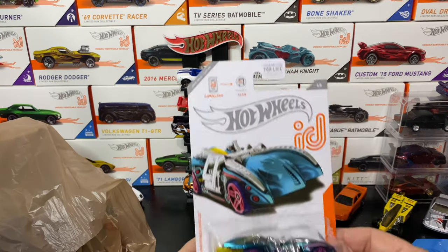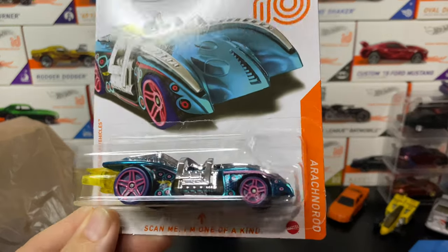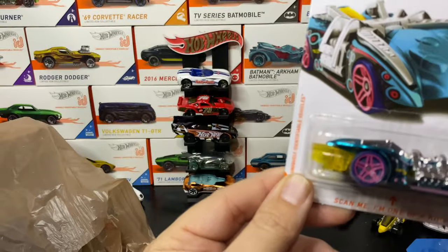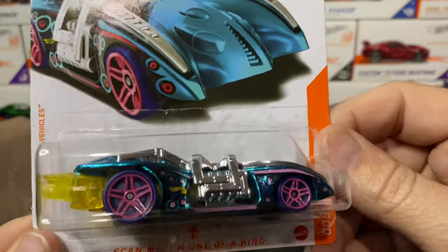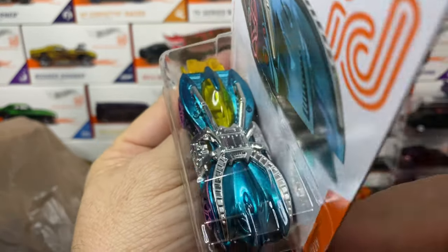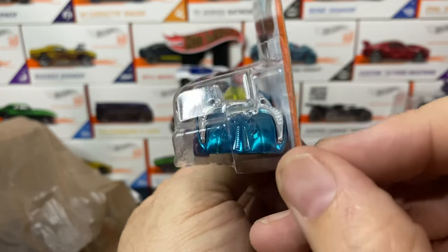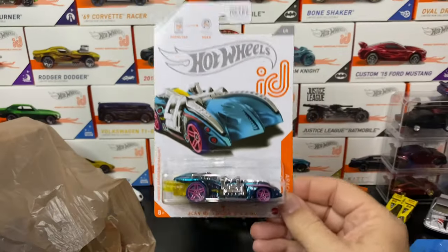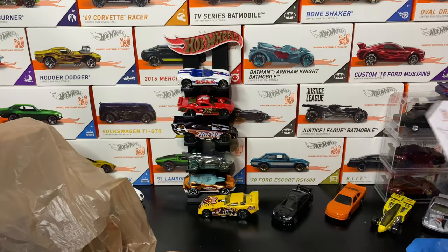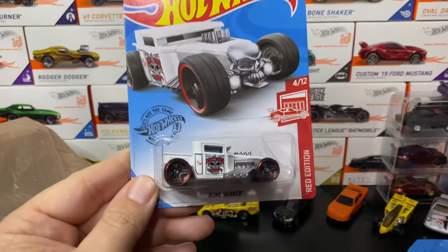Digging another one out. Oh man, he is hooking me up with these ID cars. Look at that. Another one I don't have. Arachnorod, never found it. That's nice. Again, check out that Spectre flame. It's got a little face there on the front of it. Another ID Chase car that I did not have. Raul, thank you. It's another one I could put up there on the wall with the IDs. I won't open those. Red Edition Bone Shaker.